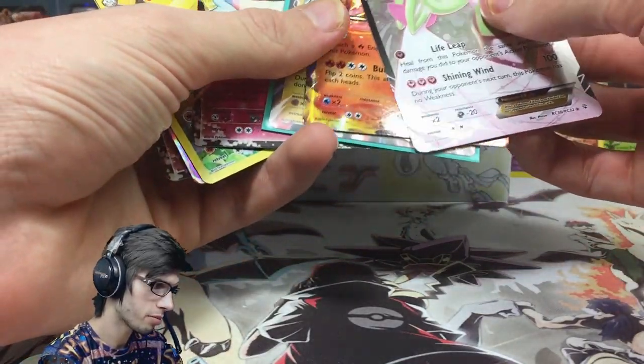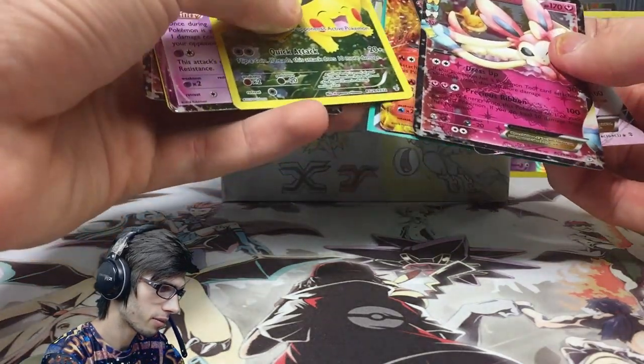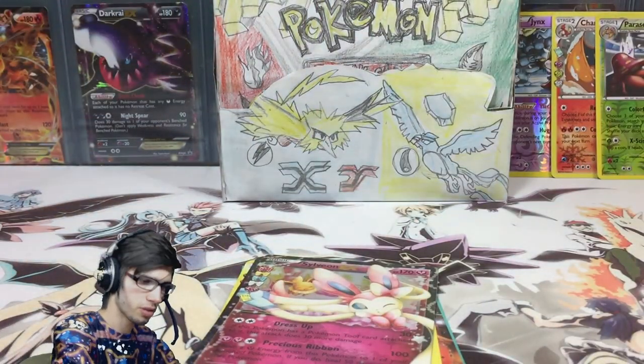I'm going to throw Jolteon at the back, of course. Sylveon at the front once again. Pikachu, Meowstic, Pikachu, Sylveon. So I'll just sort these out real quickly. Let's throw all these commons and uncommons just off to the side.